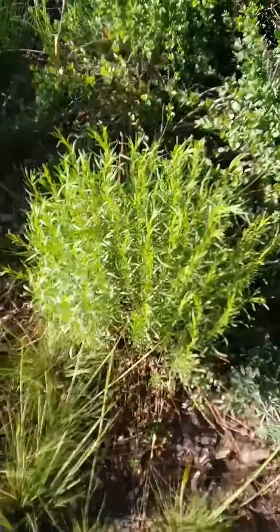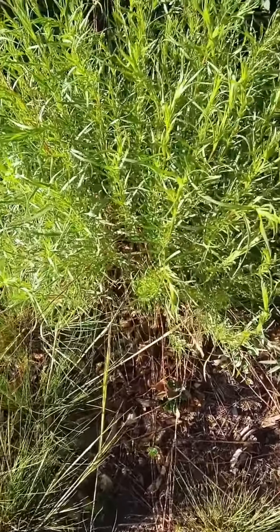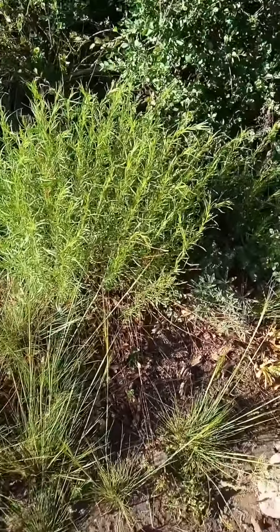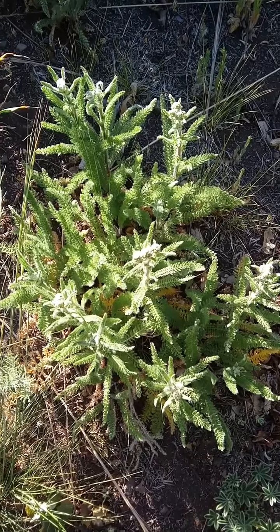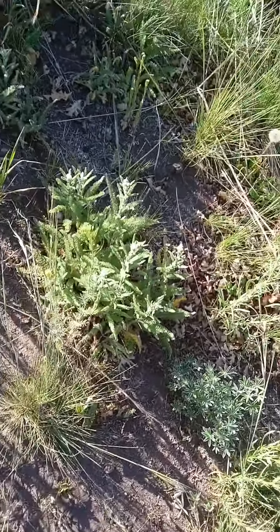I actually forgot to look up wild tarragon. I'm not sure if this is it. It might be, but I'm not 100% sure, so I'm going to have to look in my book again. But it looks like there's some yarrow getting ready to come up, and that's a really good herb too. It's pretty common, and I love the smell of it. It always has such a good smell.